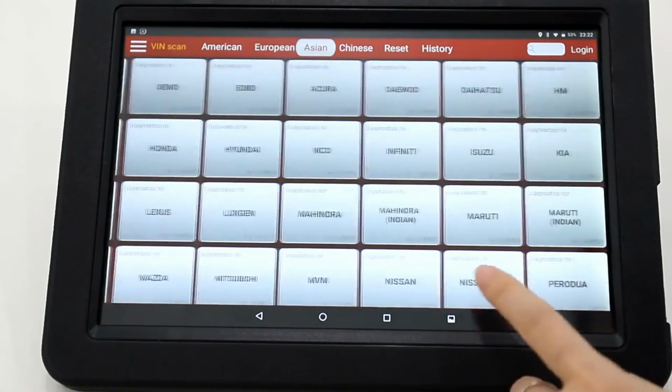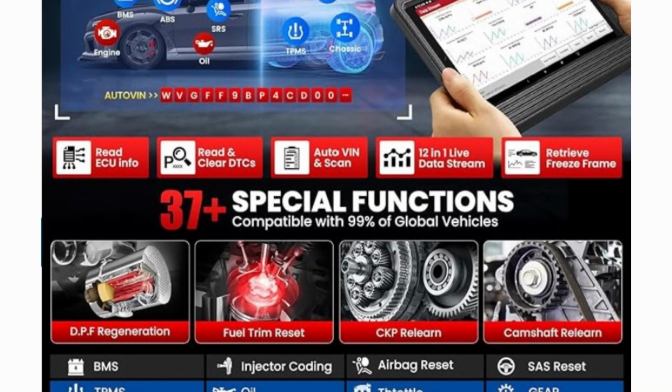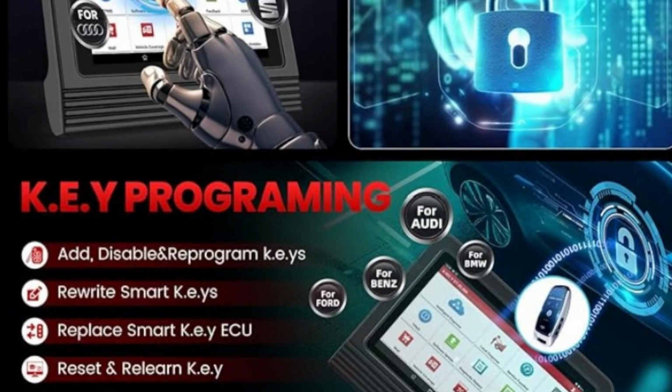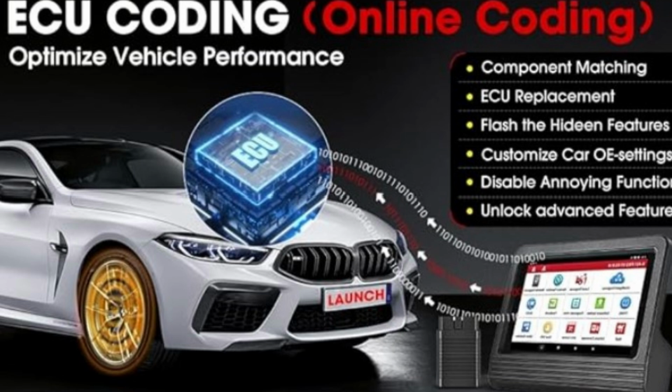With over 37 functions, this particular diagnostic machine provides advanced coding and programming capabilities, which includes bidirectional control, key programming, electronic control module coding (ECU), diesel particulate filter regeneration reset (DPF), and other functions. This tool is easy to use, has a big screen, and will also show you live data.